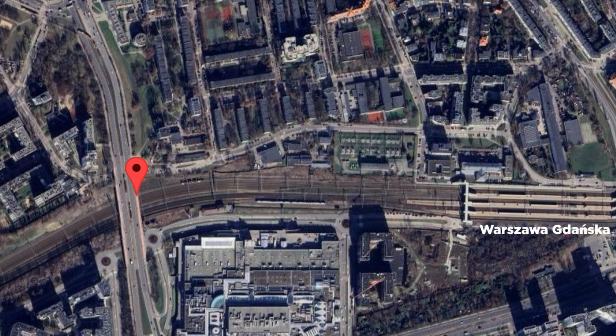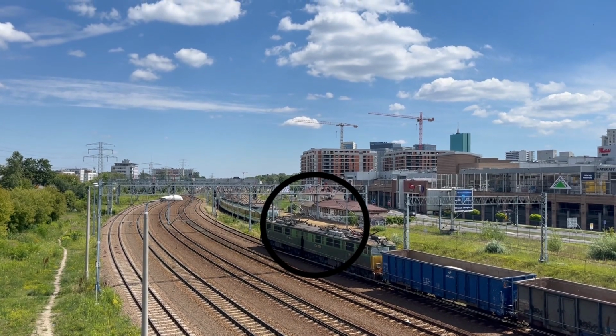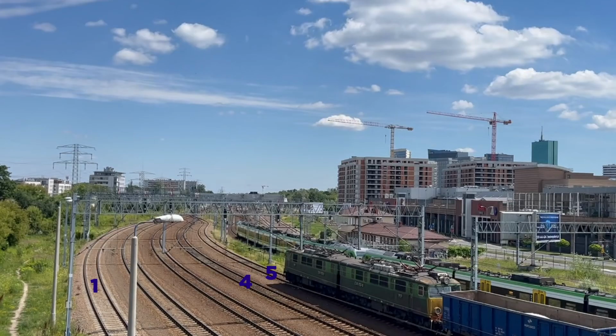I am at the Aleja Jana Pawła II Viaduct. It's located on the west side of Warszawa Gdańska. There are 7 tracks. The 2 tracks on the right are on line 20 and they aren't important. The 5 tracks on the left are on line 509. Tracks 1, 4 and 5 are side tracks. Tracks 2 and 3 are the main 509 line tracks.